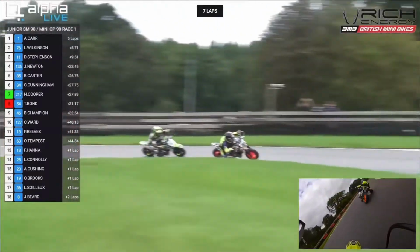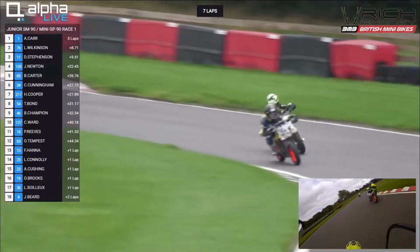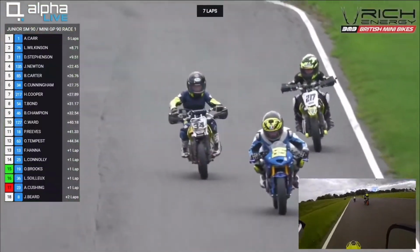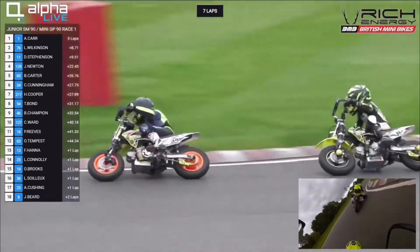He's now playing the defensive card into Crook, but watch for Cooper. He's got strength on the throttle, so he's going to be able to power out of here. He's actually second-guessing him. Look, he's trying to come around the outside. They're trying to make sure that they get this nailed right for the bike in front.